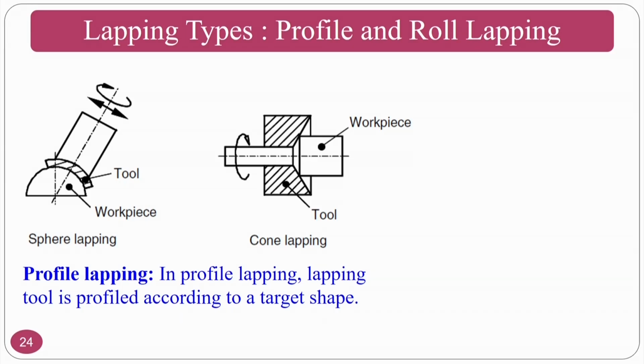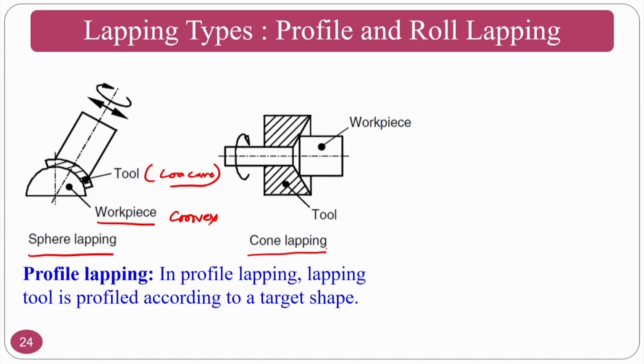Then the other variety is profile lapping, sphere lapping. Normally you have a hemisphere, for which you will have your tool as a hemispherical structure. So, your workpiece is convex, so your tool will be concave. Okay. So that you can achieve a better surface finish, and your fluid as well as pad can go to each nook and corner of the surface and do the finishing operation. At the same time, you can also go for cone lapping, where you can do the finishing operation of this particular cone.